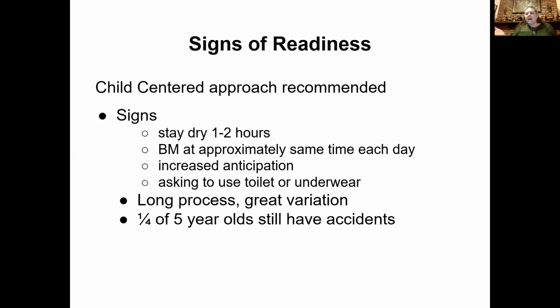So how do you know when it's time to toilet train? Well, there are certain signs of readiness that occur. These days, the American Pediatric Association recommends what we call a child-centered approach. This child-centered approach simply means let the child tell you when they're ready to start this process. And the way that they would tell you is by certain signs, by staying dry for over a couple of hours, by having a bowel movement at approximately the same time each day, by increased anticipation.